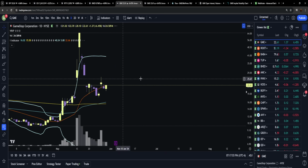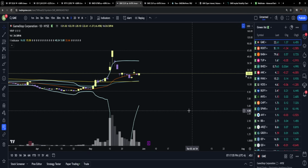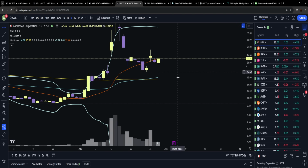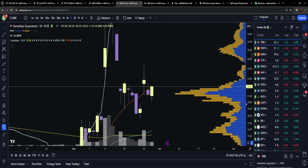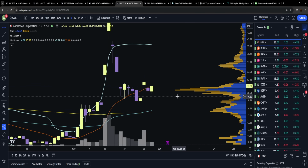Let's go to the daily. Let's see those daily squeezing. Oh yeah, that bottom band is coming up real fast. Now we are staying underneath the Bollinger Band midline. That's okay. We're staying strong.